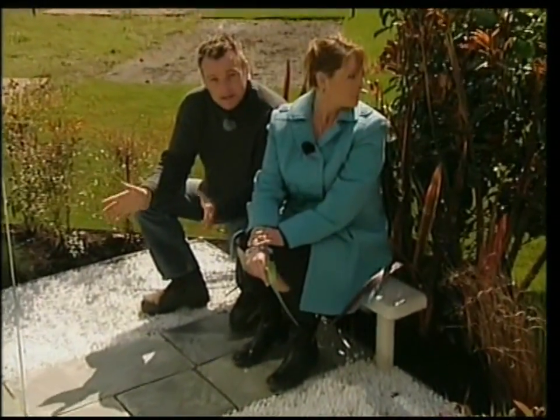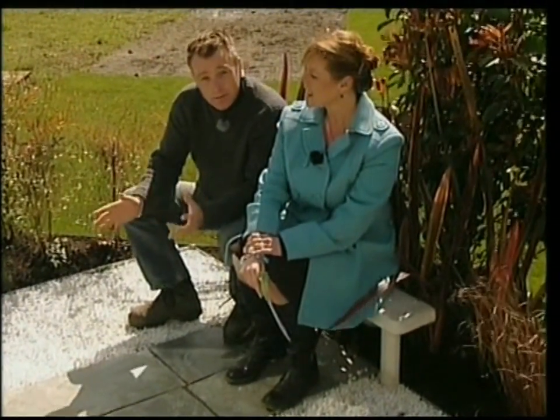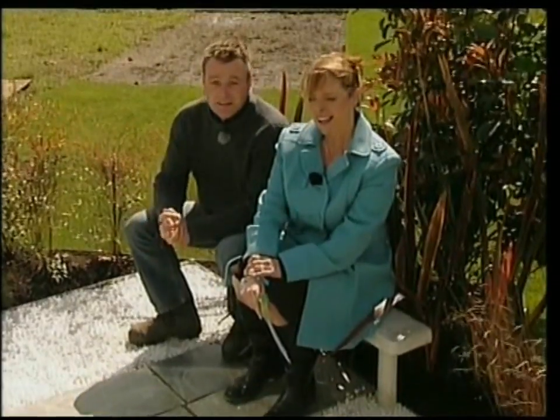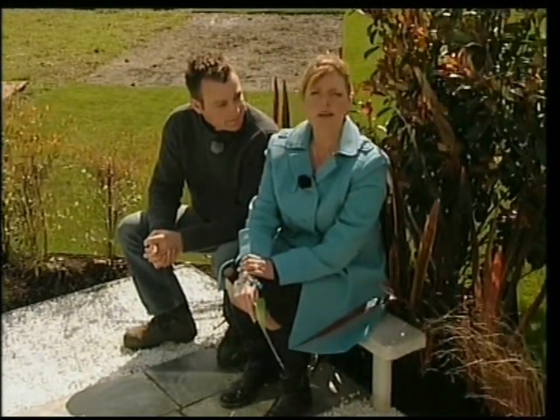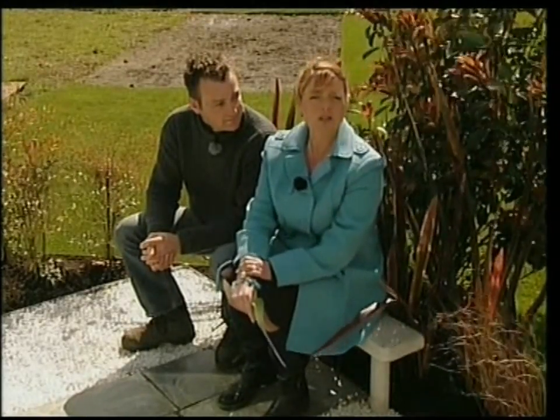And this is Friday's winning garden, a very contemporary piece with exotic planting and a very extravagant glass cube as a centrepiece. And that's what our gardens are all about. Plenty of tips and ideas that you'll want to use in your own space.